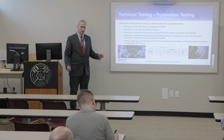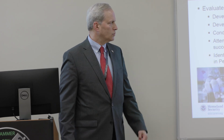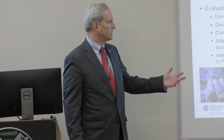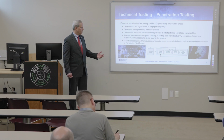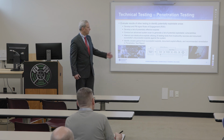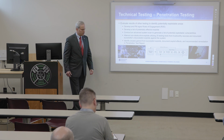And then we attempt, very important, non-destructive exploitation using a suite of 25 testing tools from trustworthy sources and document successful or unsuccessful exploits against the system. And if we do gain access, which we have done multiple times, unfortunately, we document the exploits and recommend remediation in the penetration testing report.